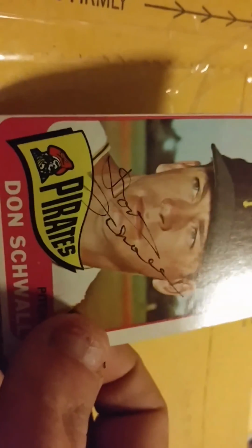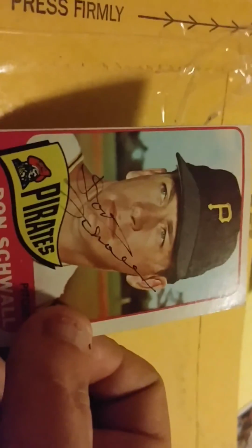And our last one is my one and only vintage. This is a 1965 Topps of Pittsburgh's Pirates pitcher, Mr. Don Schwal. Came out really nice. So that is my mail day. The Terry Glenn made my freaking day. I wish I had a cowbell, Pepino Man, so I could ring the cowbell because it made my day.